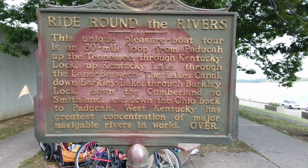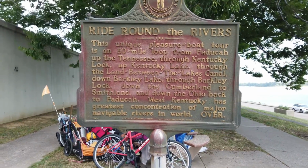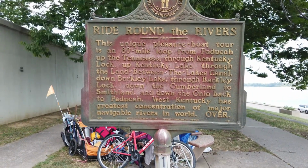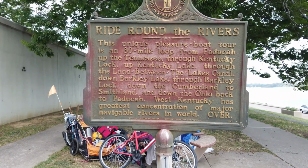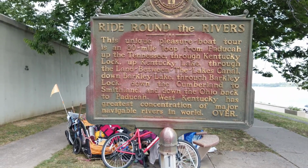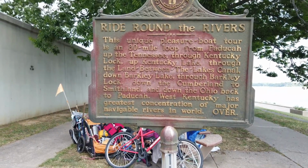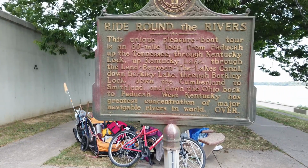Ride round the rivers. This unique pleasure boat tour is an 80-mile loop from Paducah up the Tennessee, through Kentucky Lock, up Kentucky Lake, through the Land Between the Lakes Canal, down Barkley Lake, through Barkley Lock, down the Cumberland to Smithland, and down the Ohio back to Paducah. West Kentucky has the greatest concentration of major navigable rivers in the world.